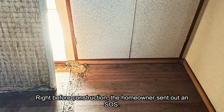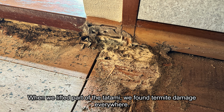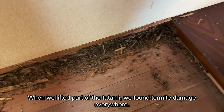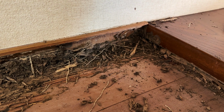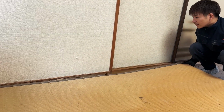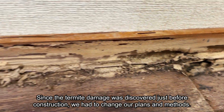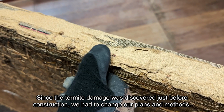Today, we're renovating the Japanese-style room of a 40-year-old lightweight steel-framed house. Right before construction, the homeowner sent out an SOS. When we lifted part of the tatami, we found termite damage everywhere. Since the termite damage was discovered just before construction, we had to change our plans and methods.